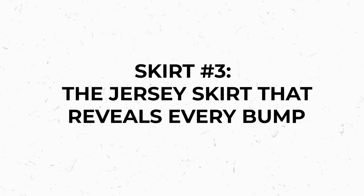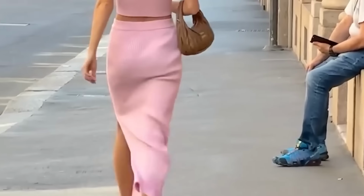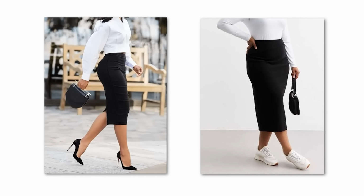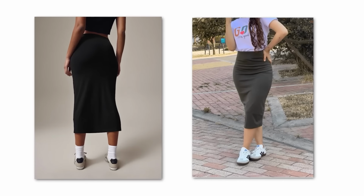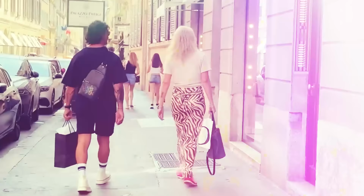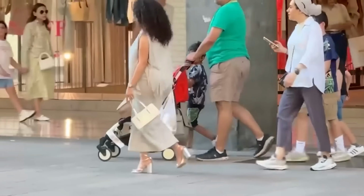Skirt number 3, the jersey skirt that reveals every bump. This is the mistake that's aging women by years, choosing jersey skirts that cling to every bump, curve, and underwear line. These stretchy, clingy fabrics might feel comfortable, but they're not doing you any favors in the elegance department. Jersey skirts that hug your hips, show panty lines and cling to your thighs, create a look that's more appropriate for the gym than for looking polished and put together. They're also incredibly unforgiving. Every imperfection shows. The fabric wrinkles when you sit, creates unflattering lines when you walk, and never photographs well in any lighting.